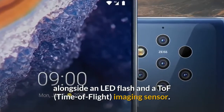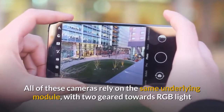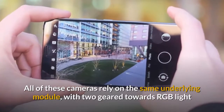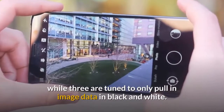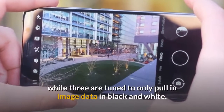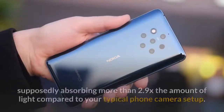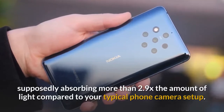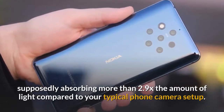TOF time-of-flight imaging sensor. All of these cameras rely on the same underlying module, with 2 geared towards RGB light while 3 are tuned to only pull in image data in black and white. HMD says that this setup allows the phone to capture the full spectrum of light, supposedly absorbing more than 2.9x the amount of light compared to your typical phone camera setup.